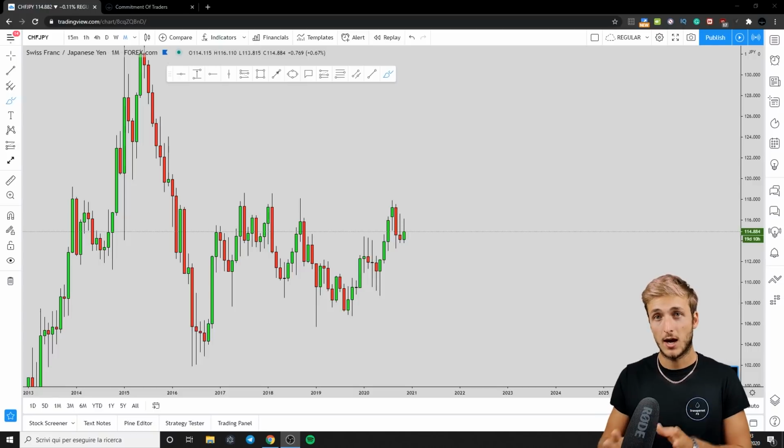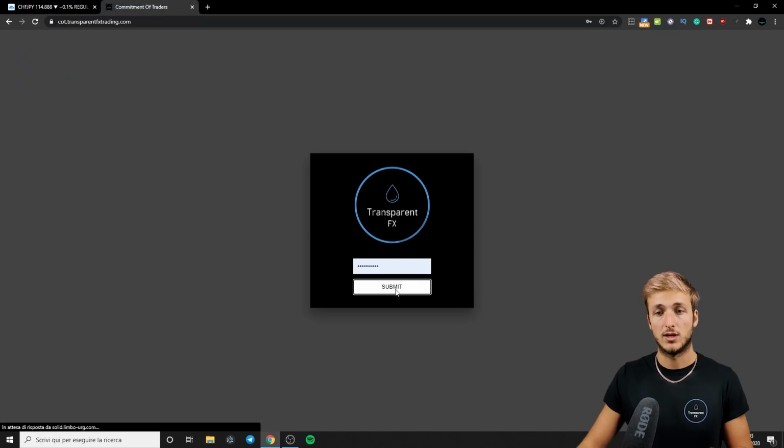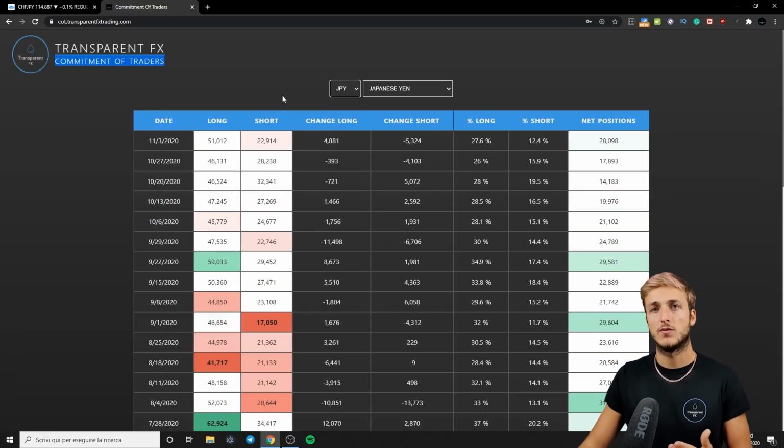Now, as usual, I will keep the analysis as educational as possible. First, we will be speaking about this pair from a technical perspective. I will then go and see what we have from an order flow perspective by looking up the COT data, which is the commitment of traders. So what hedge funds are currently doing in the market, both from a CHF perspective and a JPY perspective, because obviously if you're able to understand what institutions are doing in the market, you have an advantage over your competition for a more profitable trading.